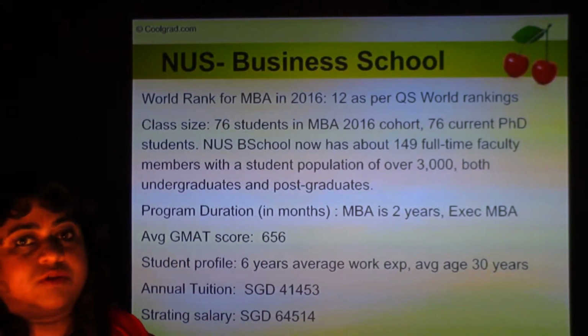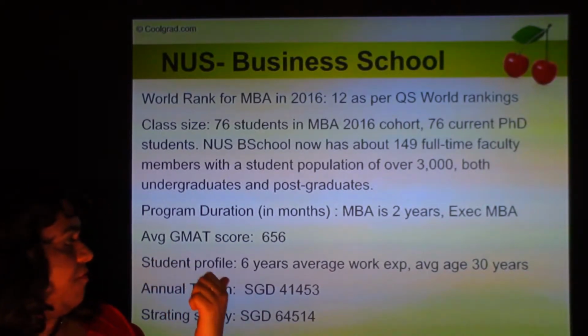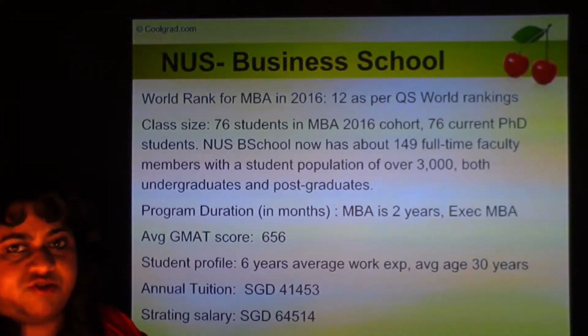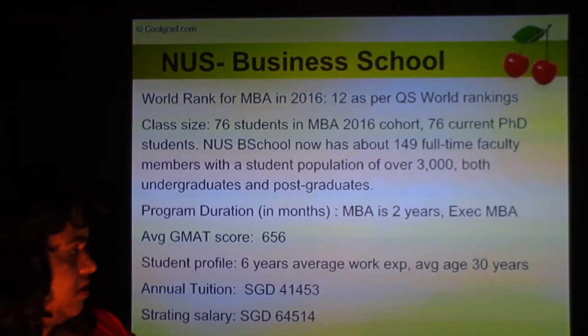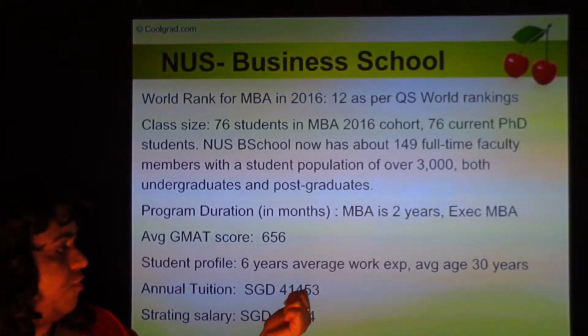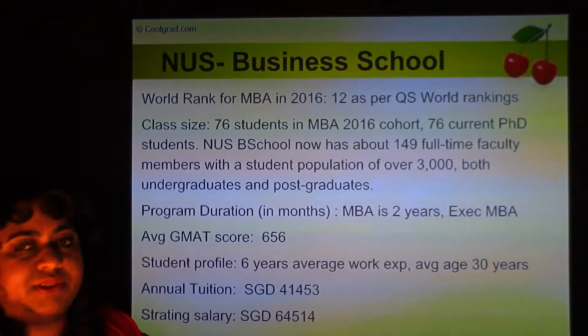NUS Business School. So student profiles: they have on average about 6 years of work experience, and the average age of the MBA students is about 30 years. Annual tuition is about 41,453 Singapore dollars, about 41,000 Singapore dollars.